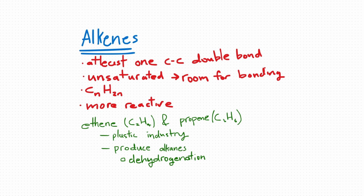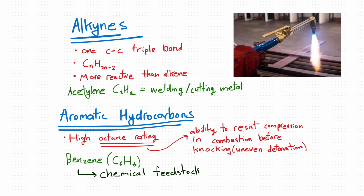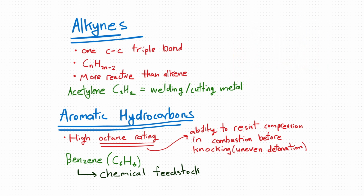Moving on to alkynes, which are even more reactive than alkenes. Alkynes contain at least one carbon-carbon triple bond, and they follow this formula right here. Alkynes like acetylene are mostly used in industrial processes like welding and cutting metals, where their high reactivity comes in handy. They can also be broken down into smaller hydrocarbons like alkenes or alkanes for different uses through different processes.